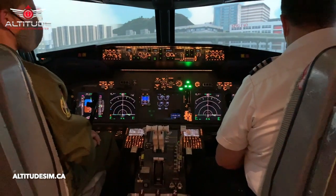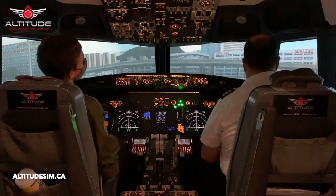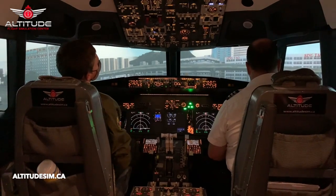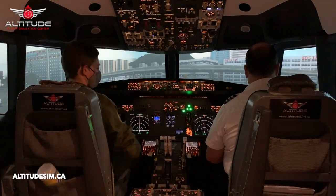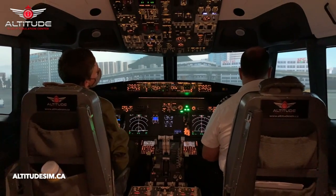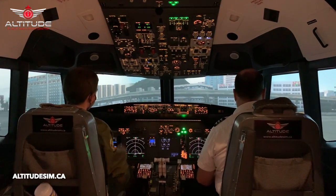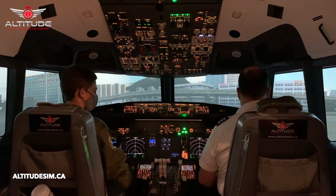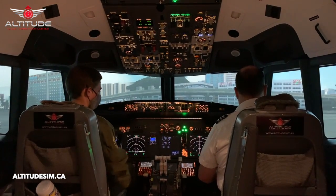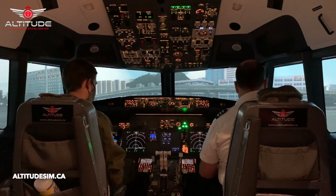Before taxi checklist. Generators. Generators are on. And probe heat. Is on. Anti-ice. Anti-ice is all off. Isolation valve. Is in auto. Engine start switches. Are both in continuous. Recall. Checked. Checked. Auto brake. Set to RTO. Engine start levers. Up to idle. And check the detent.